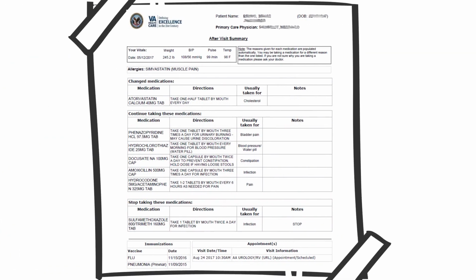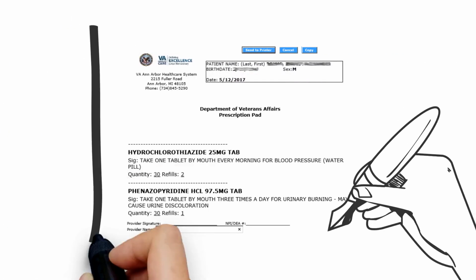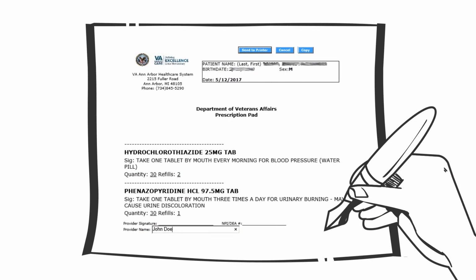An after-visit summary may be printed from the tool to communicate medication changes, future appointments, primary care provider information, recent vitals, and vaccination history to the patient at the end of the appointment. You can also use the tool to generate a paper prescription that can be given to the patient or faxed to a non-VA pharmacy. Here's an example.